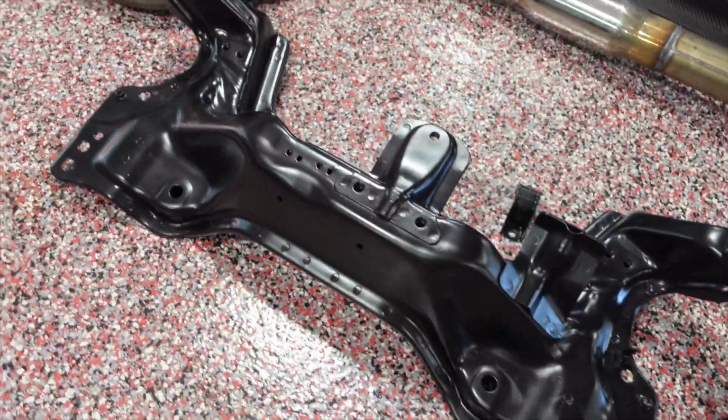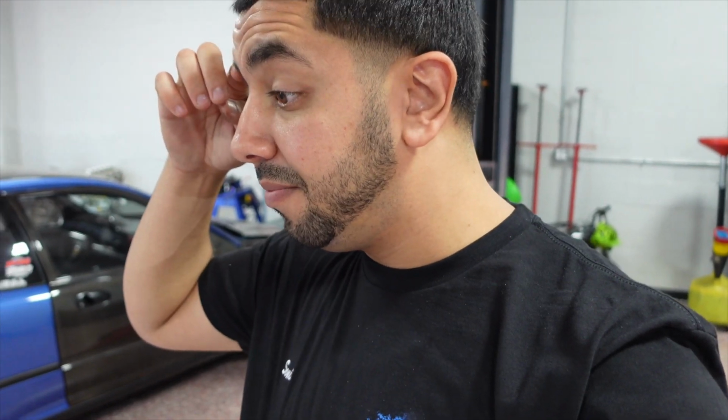So we're gonna finish all this stuff. We gotta clean up trailing arms. We got a whole bunch of stuff left to do. The subframe's already painted. Look at that thing. No more white. So we're gonna put that rack on the subframe. Tie rod's already on.